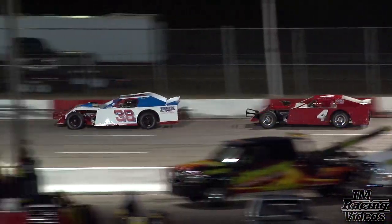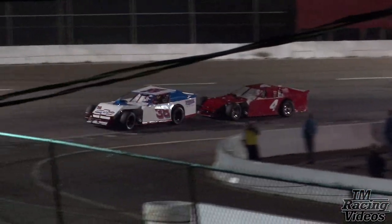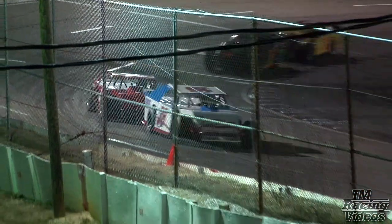The 03 machine is in the pits. That is the 03 of Alan Marshall has pulled his car into the pits, and he will go ahead behind the wall and to the attention of his crew.